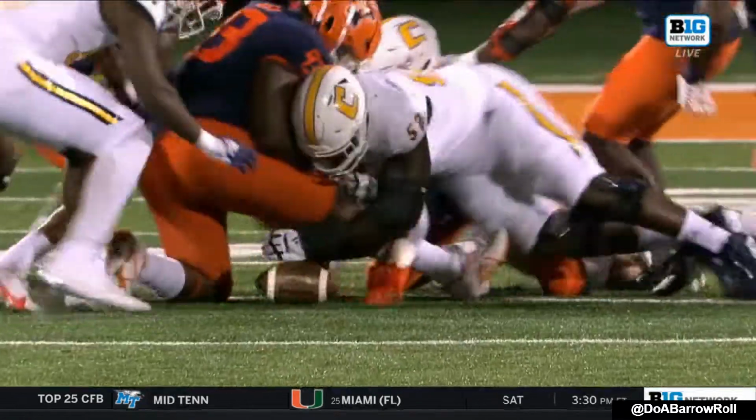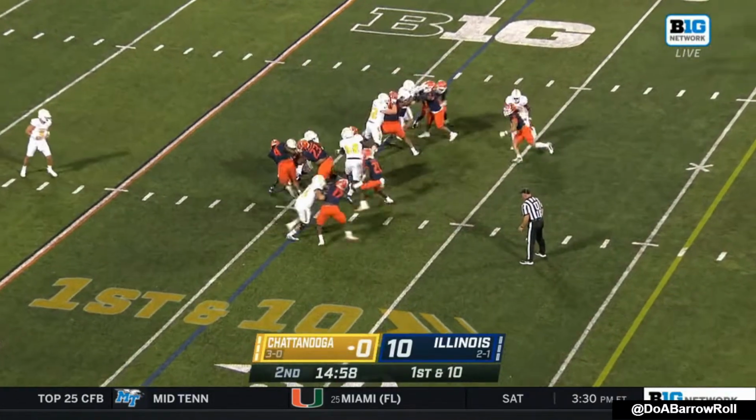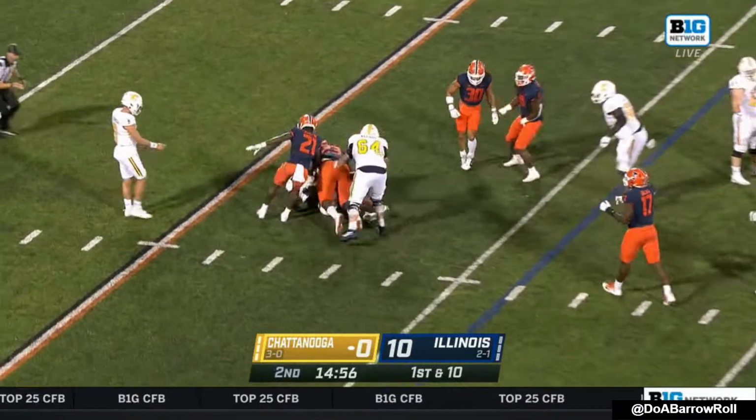Calvin Avery was the player. Snagging him, it appears lower body, and I'll keep an eye on who looks to be going out there on offense, guys. Elise, thank you very much.